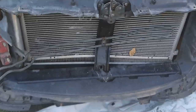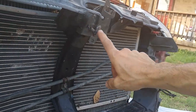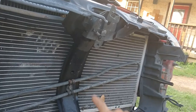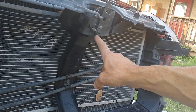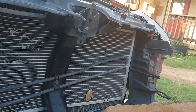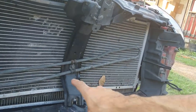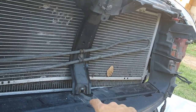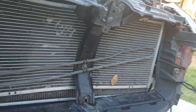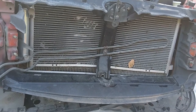All right guys, so that part's off. You can see this T-bar here that attaches the upper and lower radiator support brackets is bent in. That's the reason the hood doesn't latch anymore. So this is gonna have to be taken off and then this bent back. And hopefully I can re-bend this power steering cooler back into its close to its original position, hopefully without cracking it. All right, I'm gonna pause the video here and take some more of this stuff apart, and we'll be right back.